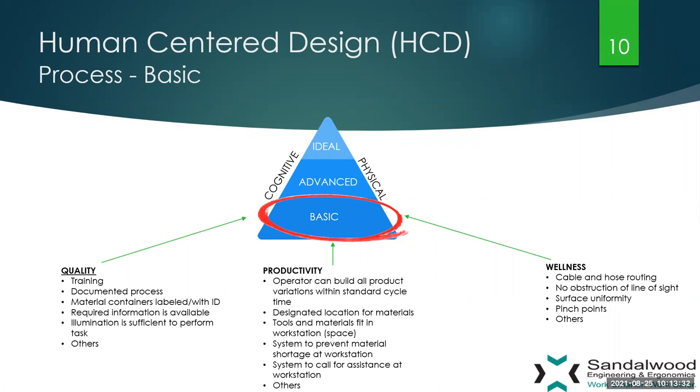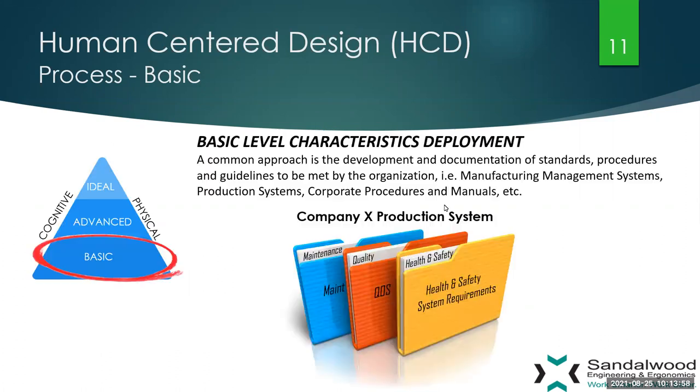Obviously, if you look at productivity, say the operator needs to be able to build a product within standard cycle, and designate a location for materials, and we're gonna talk about some examples, so on and so forth. So again, very basic elements, also for safety and wellness, but this is what we normally capture when we talk about basic characteristics. So again, these are the best known standards and characteristics.